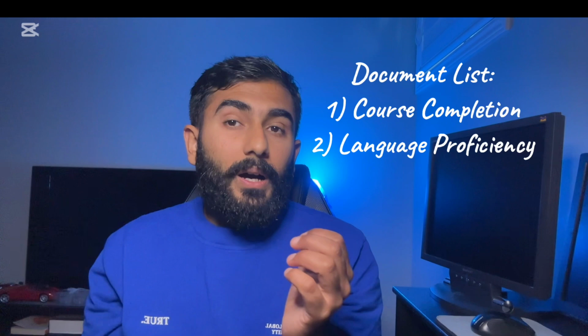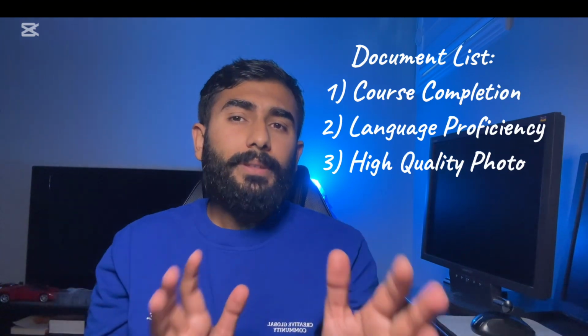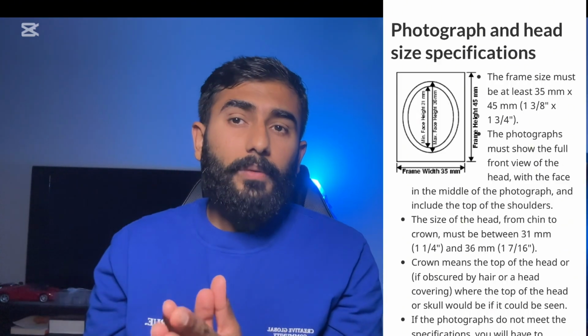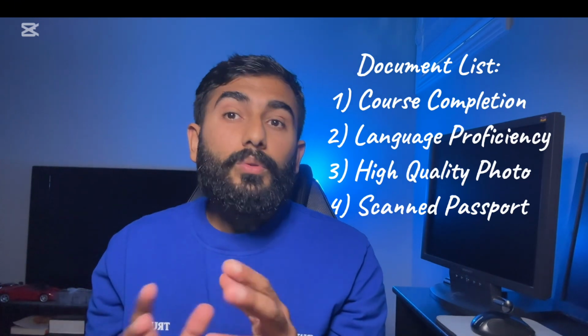You also need a high quality digital photo that meets IRCC's very specific guidelines. Don't just upload a selfie, just make sure you meet the requirements for the photo. And of course, a scanned copy of your valid passport. Make sure it's valid for at least 3 years so you can get the full length of your PGWP. And finally, the main form, IMM 5710. We will walk you through how to fill this out next.